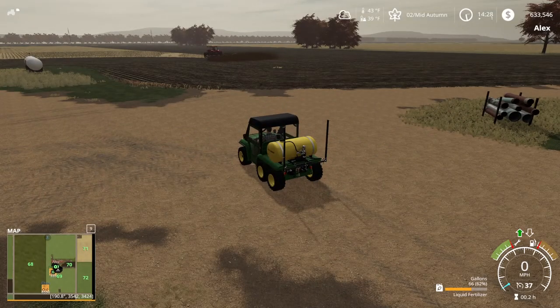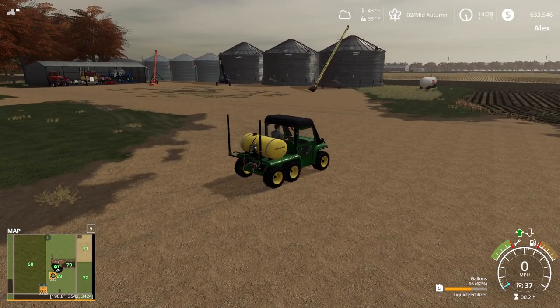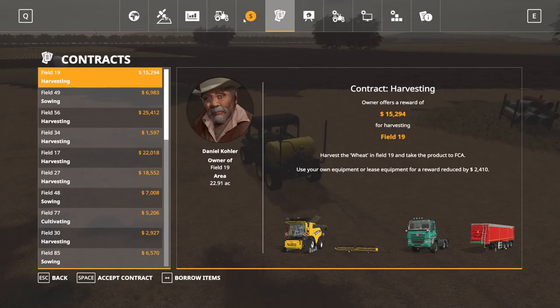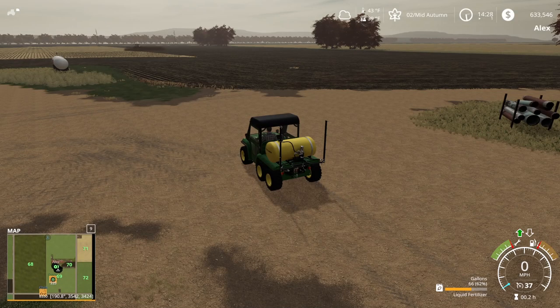All right, guys, harvest for season two is done. We have most of the corn in drying bins. We went a little bit over. I had to put up another drying bin over there to fit most of it, so that's going to be drying. We did end up paying down a majority of our loan, so we're at about $350,000 now.